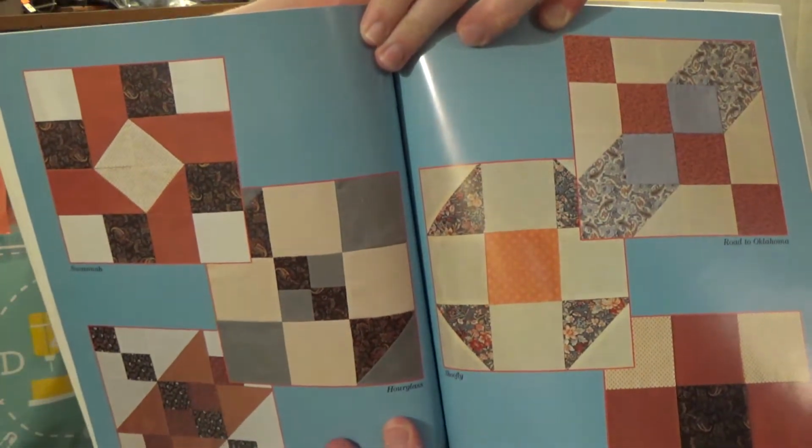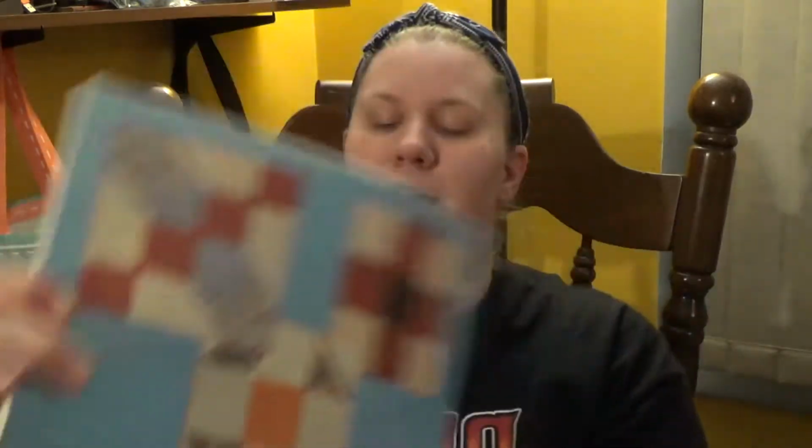Well, I have a question. What year was that made? See, so things like this, fairly easy squares. Well, I'm glad you asked. Let me look for it. Okay, what do you think?